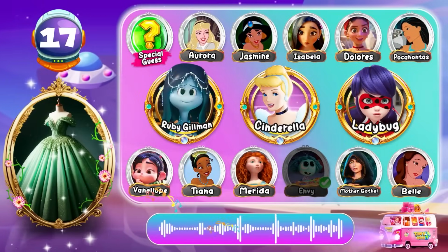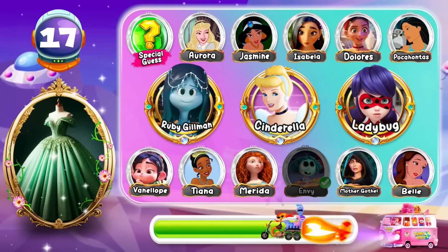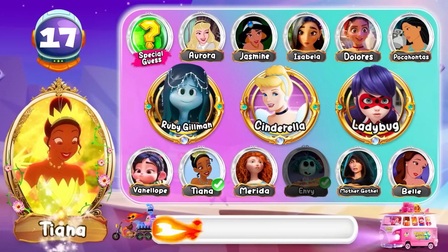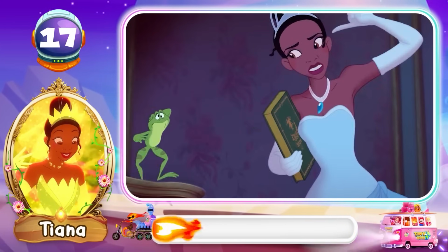Look at this outfit! Who do you think it is? If you're the prince, then... Tiana! Wow, outstanding! If you're the prince, then who?